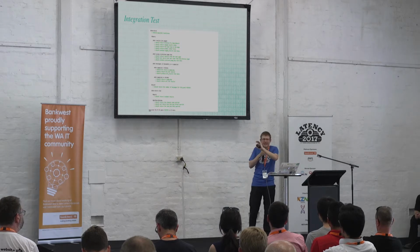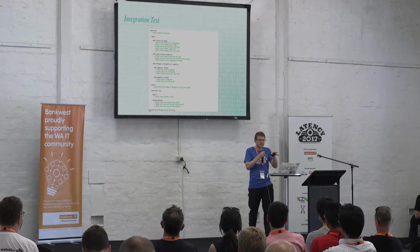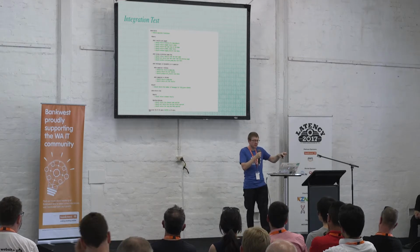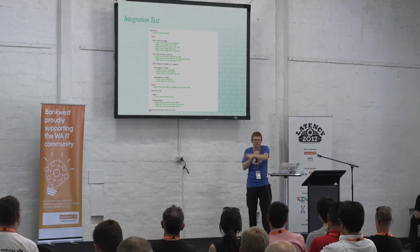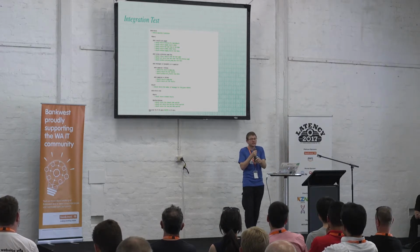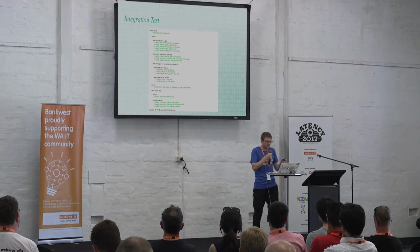But if you can abstract those integration ports and adapters into separate pieces of functionality, it means you can test them in isolation. So if your contract breaks with the service, which you have no control over, then you'll get to see it fairly quickly, and you'll get to see it in an isolated place.